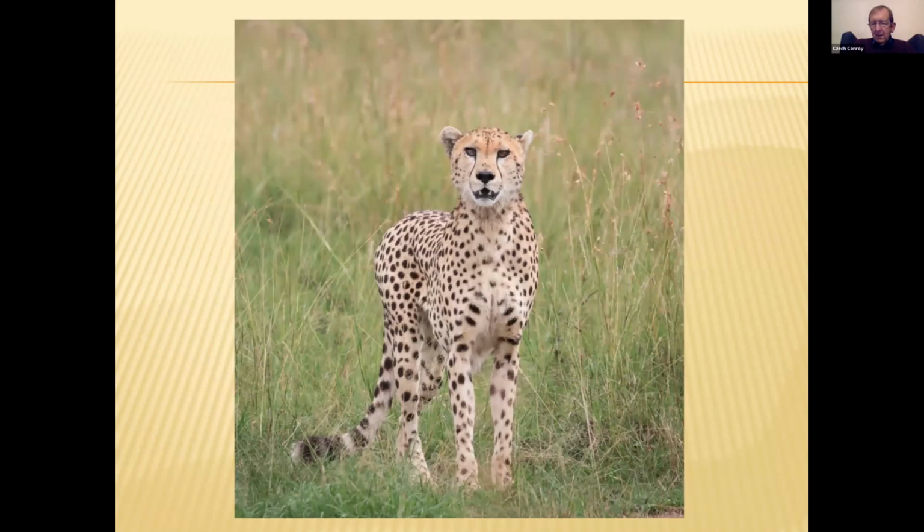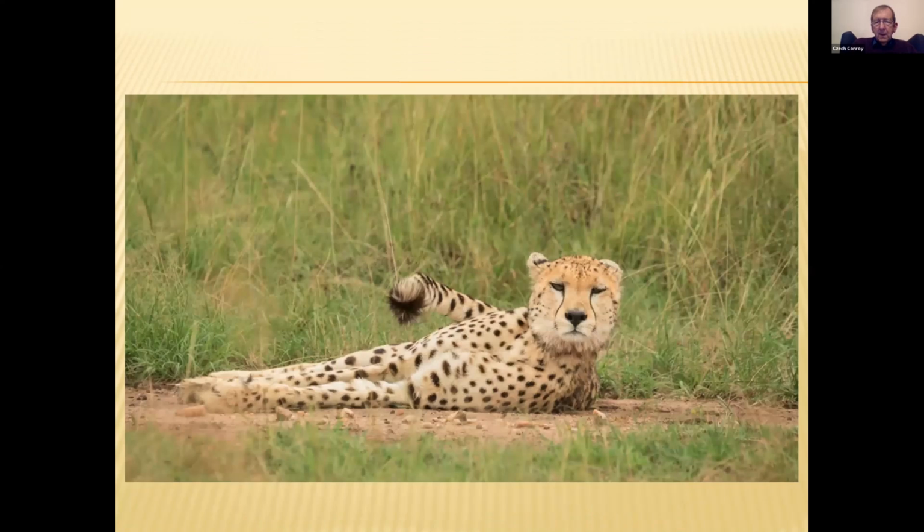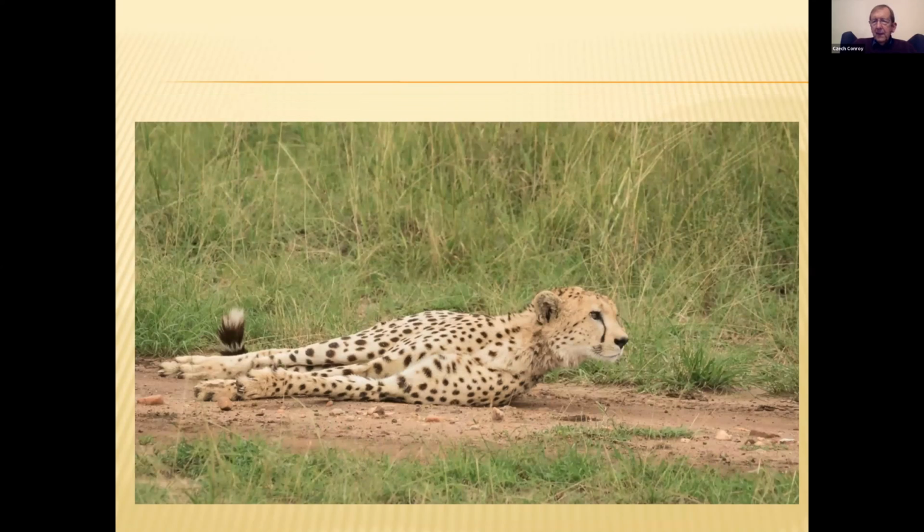And now I'm going to move on to the last of the big 3 cats and finish with cheetahs. This is a young male, and when we saw him, he just sort of appeared from nowhere, and the guide didn't know anything about him. We took lots of photographs of him. He decided to lie down on this little track, as you can see here, and he was able to look up and down the track for prey or whatever, without any grass getting in the way.